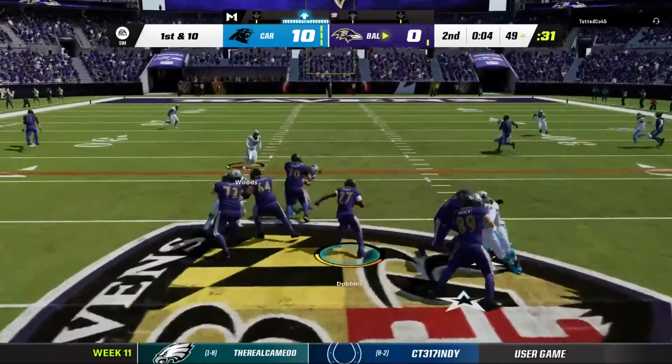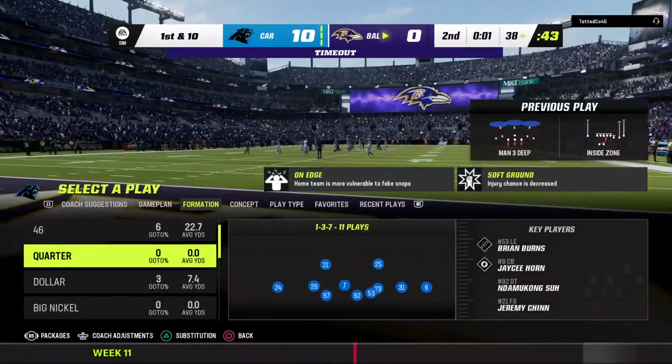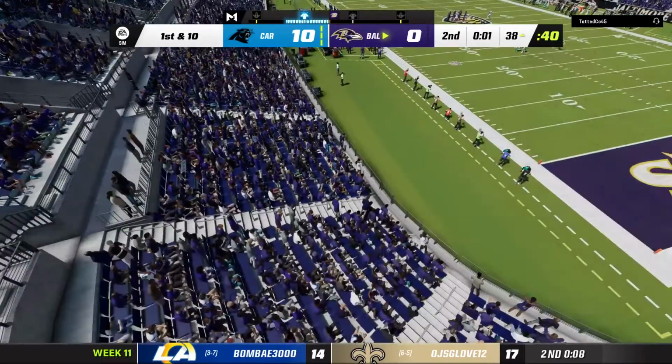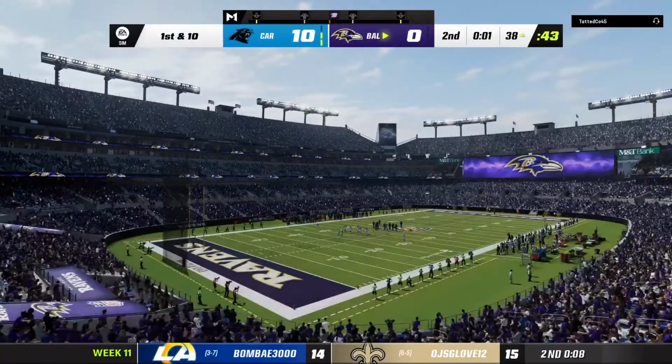A give up the middle to Dobbins. And some solid footwork there as he'll take this down to about the 38. And with just 1 second remaining in the first half, they'll call the timeout. And now we'll get a late timeout as it comes in the waning moments of quarter number 2.